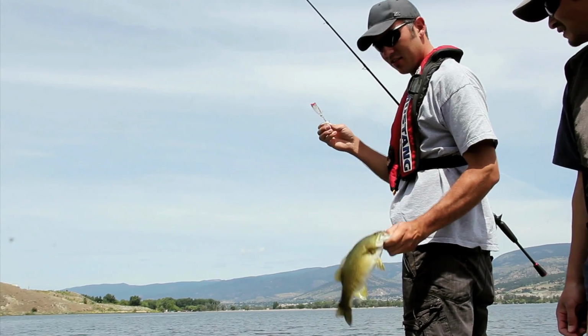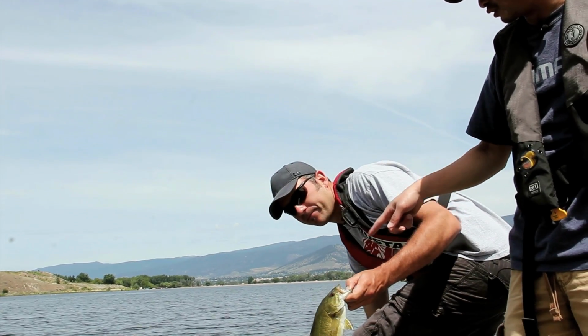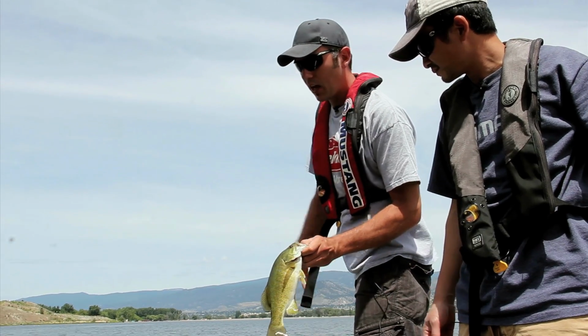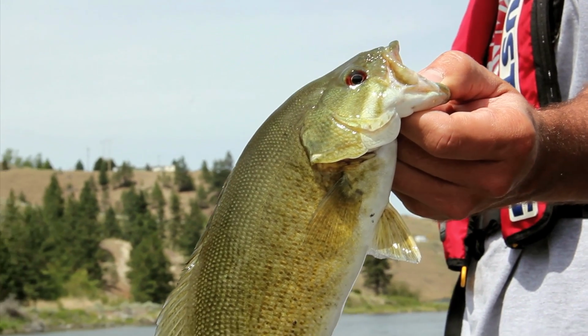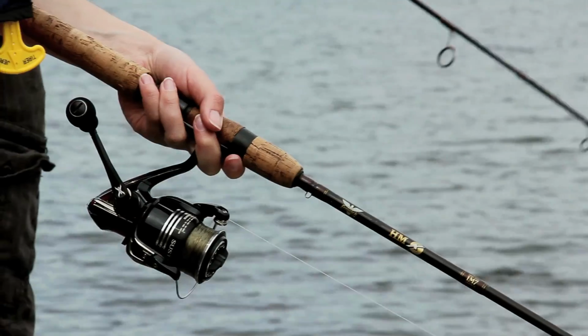So you mentioned before that those eyes turn orange when they get into the shallow water, right? Right now they've been shallow for a while, and we're fishing shallow, so most of the ones we catch are going to have the red eyes. But if you're fishing deeper in the summer, they have brown eyes, I guess.